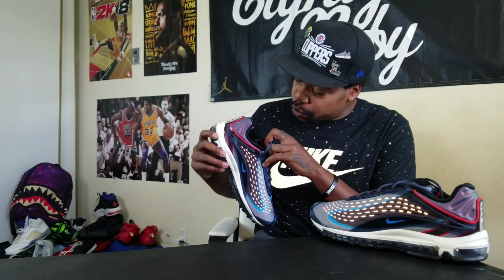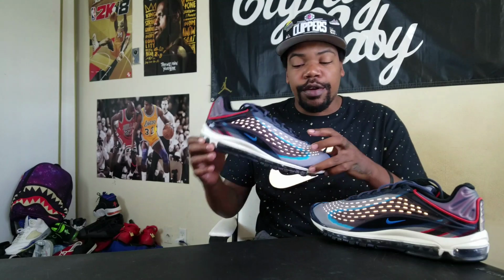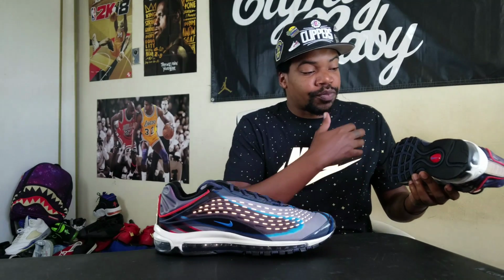Very dope shoe. Air Max, Nike check on the inside of the insole. Very, very dope shoe. The colorway is fire, but I want to know what you guys think about this shoe. Is it a cop, pass, fire, or trash? The whole outsole is just like the 97 Air Max.